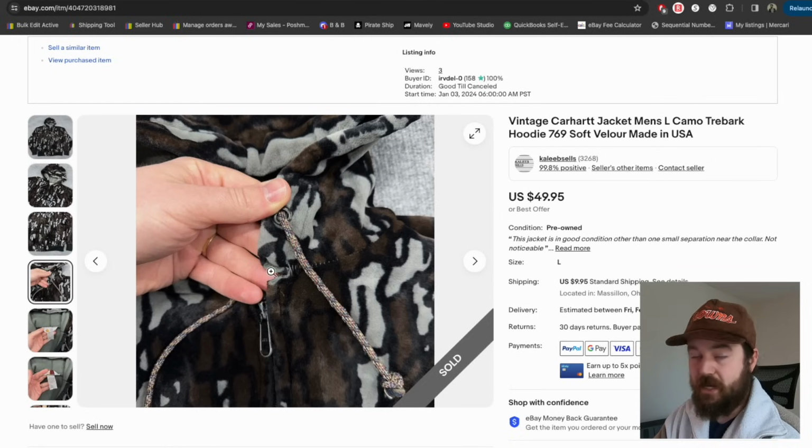There was some damage around the collar, so I did list this one a little bit lower, but it still sold same day for 50 bucks plus shipping, so I still probably underpriced this one.